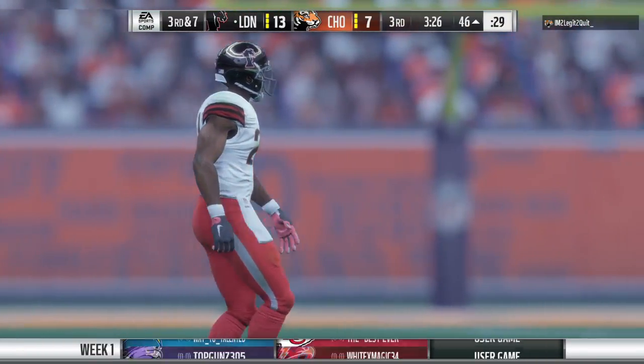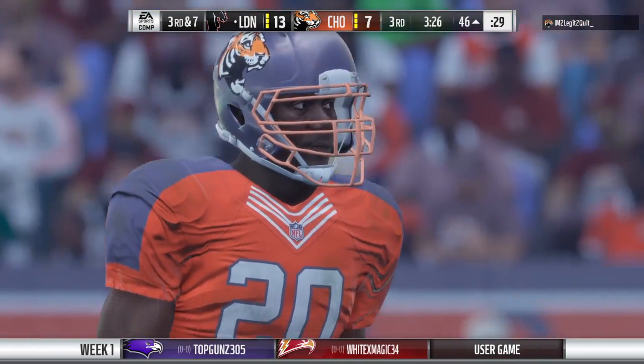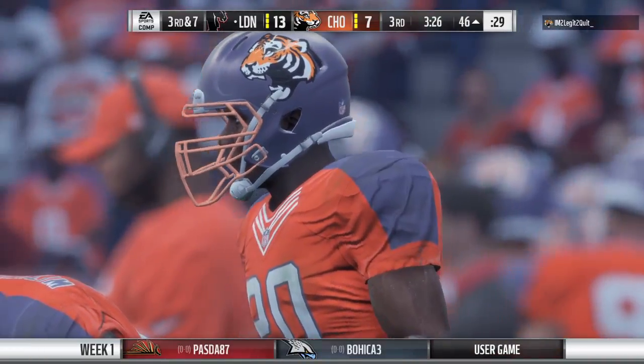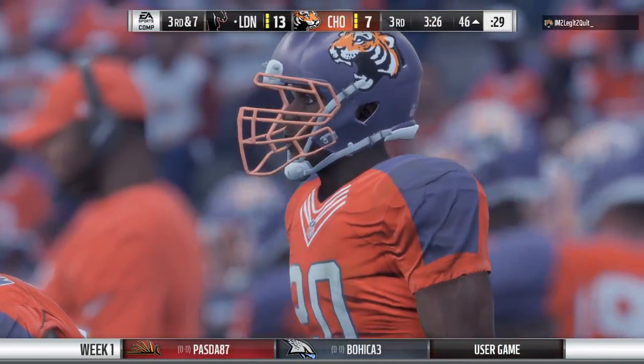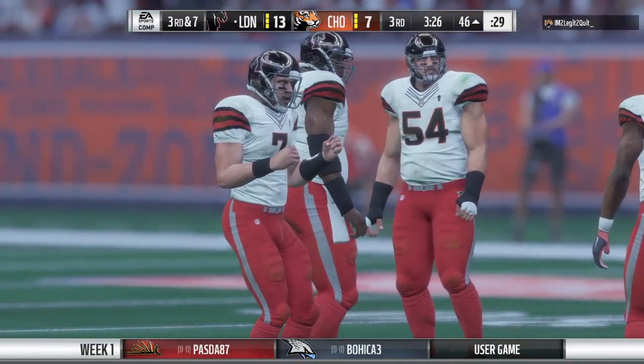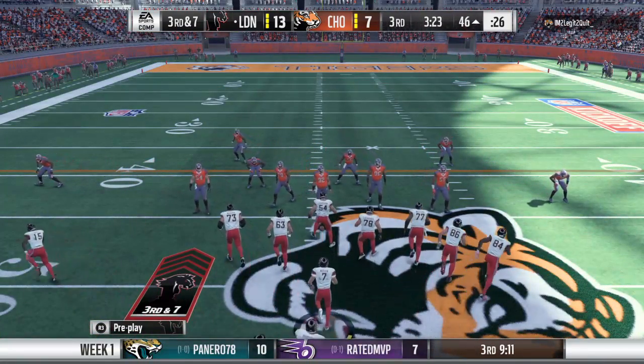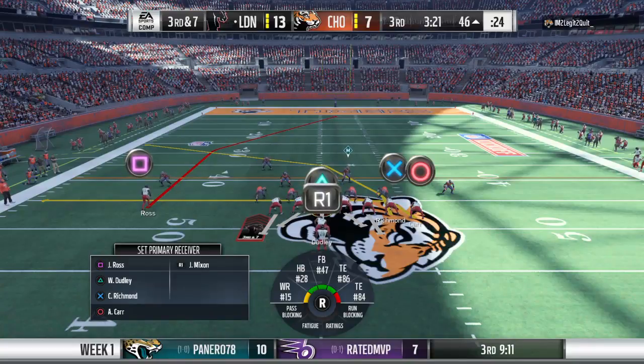So how has he done it? Because he's been patient, followed his blocks, let everything develop, and then burst through for big gains. The offense on third down, 2 for 5 to this point. This is 3rd and 7.